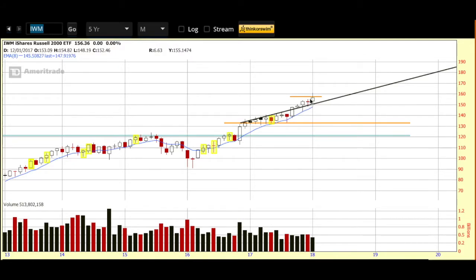I want to note the candle for the month of December 2017 was a doji, so a little bit of indecision coming into the market, followed by, for the most part, a bullish candle for the month of January. Having said that, there's a long wick at the top, so a little bit of exhaustion coming in at the end of the month. I want to be aware of that.